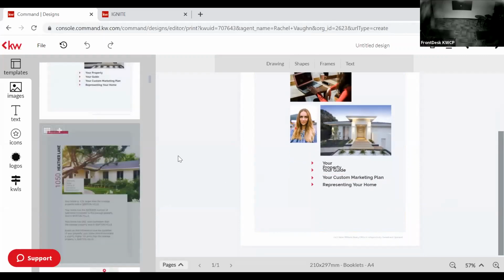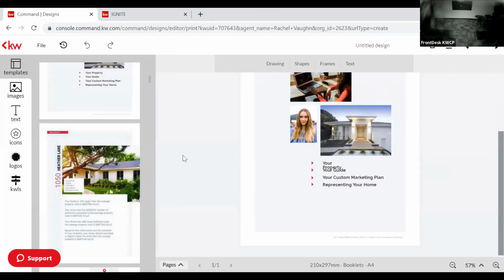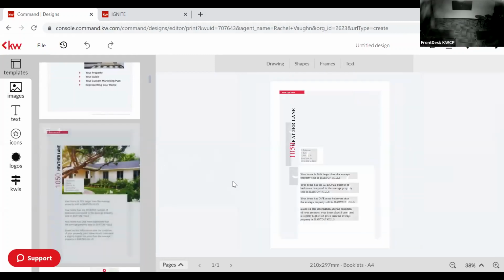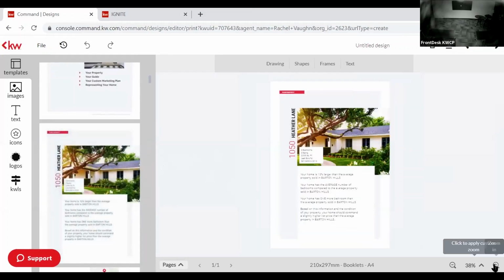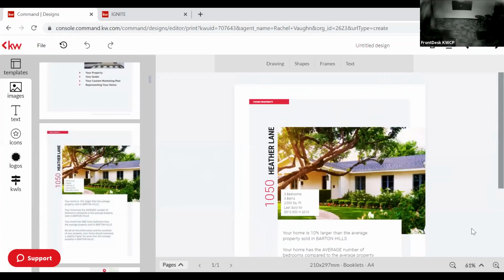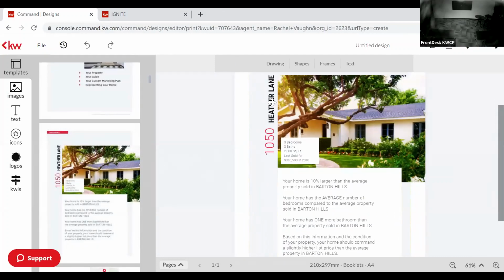And I'll go back through this as if I were going through a listing appointment. Literally, page 3 is going to be a picture of their house. Let me zoom in here, guys. So you put their address up here, you enter their number of bedrooms and bathrooms. Again, you put a picture of their house from the auditor site there, so they're like, oh, wow, that's my house.